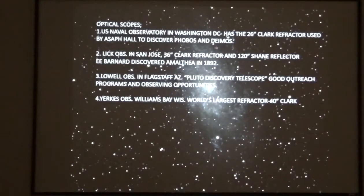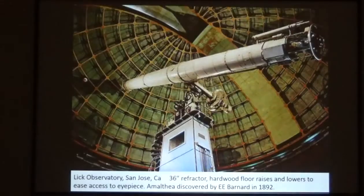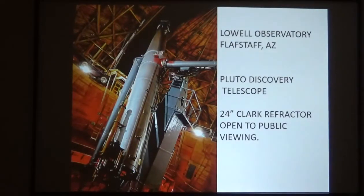Optical scopes, these are the ones I'd certainly like to see. The U.S. Naval Observatory in Washington, it's not quite as good as the others, and it's not as accessible as the Smithsonian's are. San Jose has Lick Observatory, and it might be kind of a neat place to go. They've got a hardwood floor that goes up and down for ease of viewing, and it's made some important discoveries in the past. It's got a very large refractor, and of course Lowell Observatory in Flagstaff.